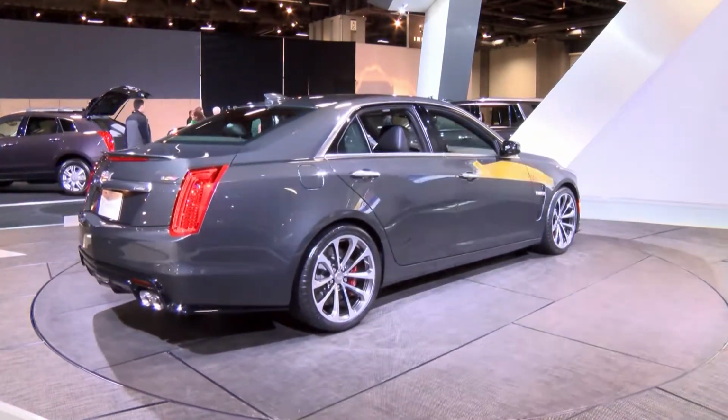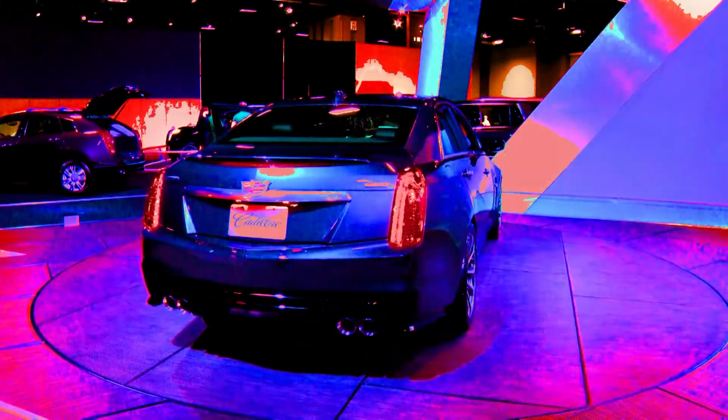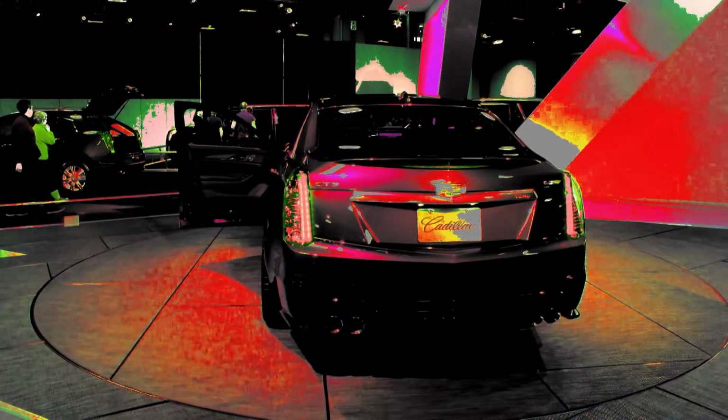Personally, I'll take mine in blue. Blue? Yes, blue, I think. What about you? What color do you want yours in? Black Raven. I think Black Raven will do. Oh, nice. Black rims. Nice. Okay. All right.